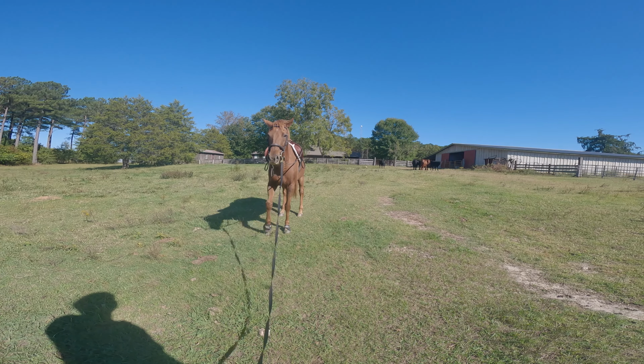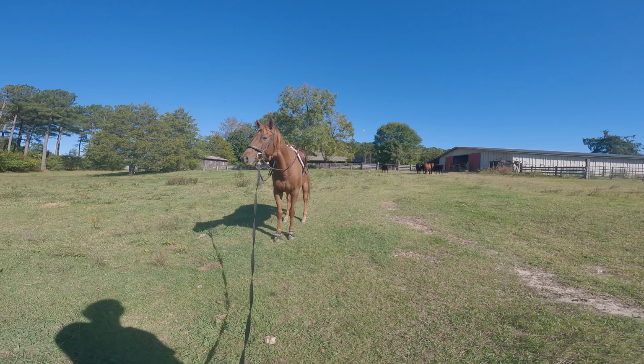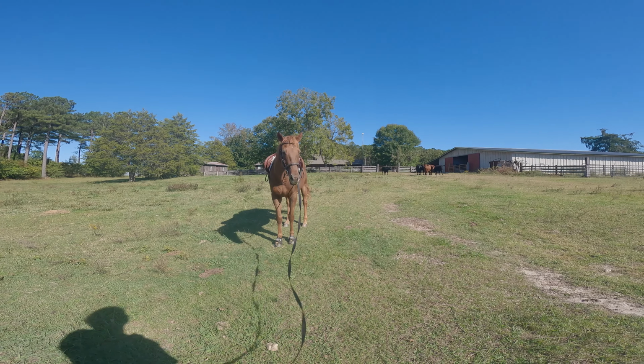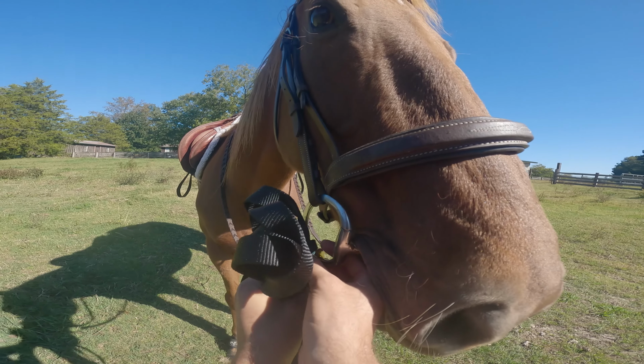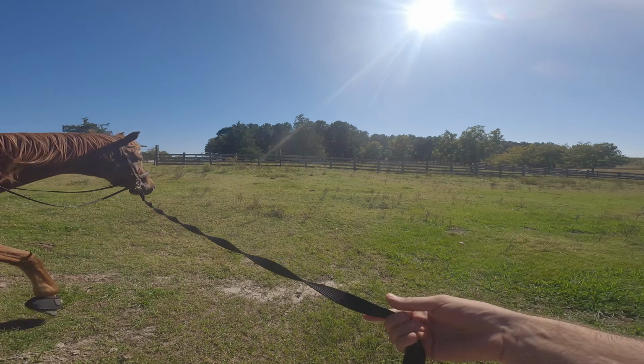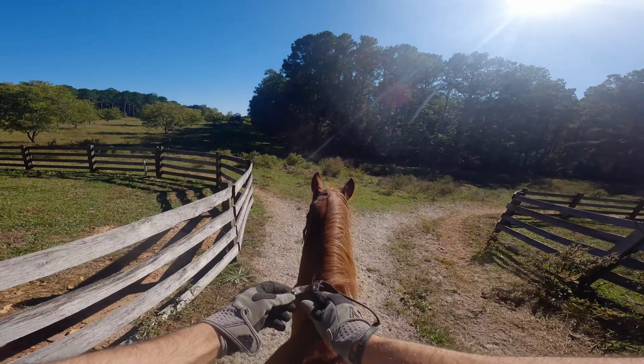See how still he stands now? Watch this. I can walk towards him. Hey, Mickey. I can walk away and he doesn't follow until I pull. He's pretty good in this mode. Hey, we're gonna go the other way. I don't think he's the biggest fan of it, but that's okay. All right, Mickey, come on. Come on, Mickey. Please. Game plan is to trail ride now till he doesn't want to stand still.